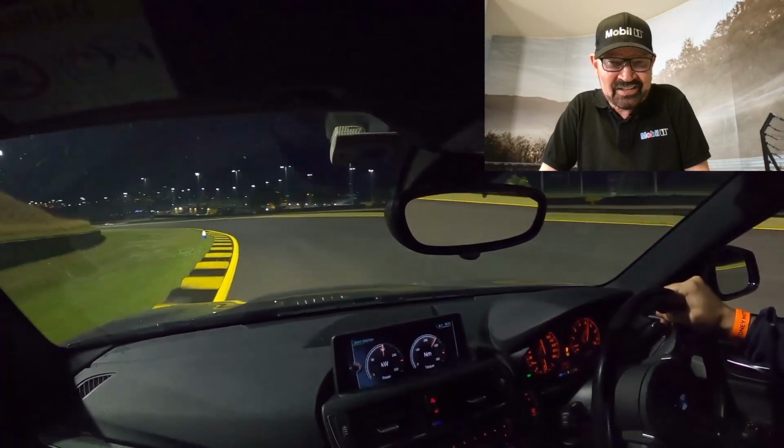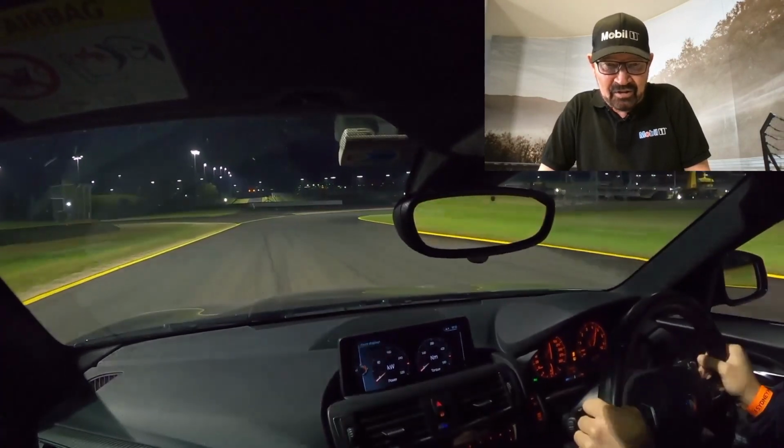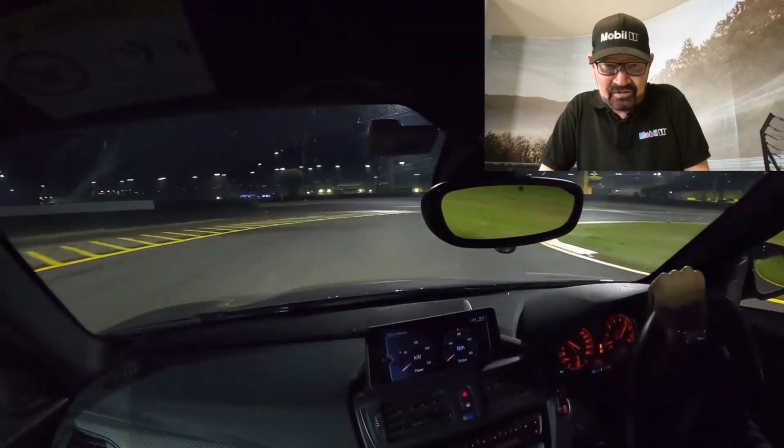Just a brush on the brakes. That's really well done. Whoever's driving this is doing a very good job.